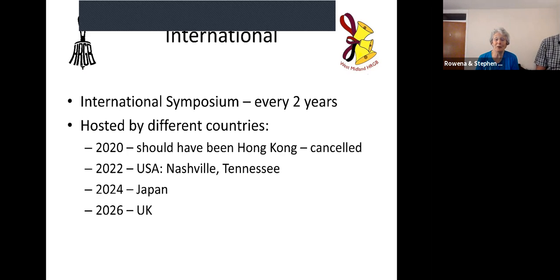Obviously, it involves quite a bit of organisation to get your whole team to go out to another country. But they are massive gatherings. They have enormous halls with hundreds of people in. I've never been to one, but the recordings I've heard have been quite spine-tingling. Absolutely amazing.